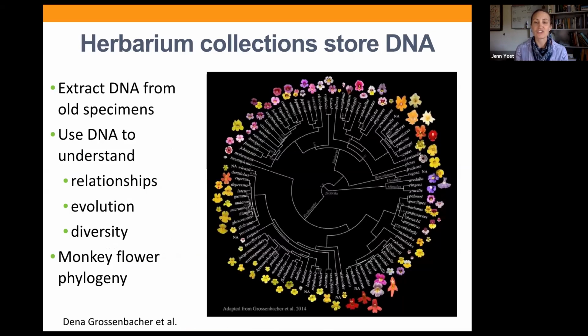So now we can extract DNA from even very old specimens to figure out the levels of genetic diversity in populations, even the level of diversity in populations back through time, and how that diversity has changed. We can detect evolutionary shifts or natural selection in certain populations. And most importantly, we can understand how species are related to one another. The image I'm showing you here is the monkey flower phylogeny, which was largely built out of extracting DNA from herbarium specimens.